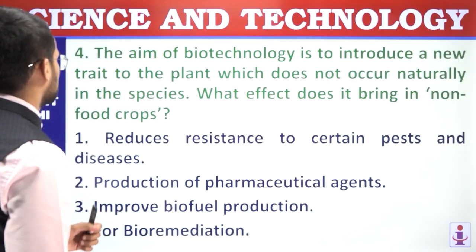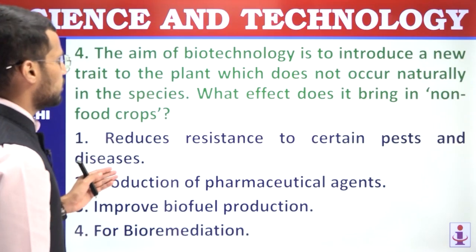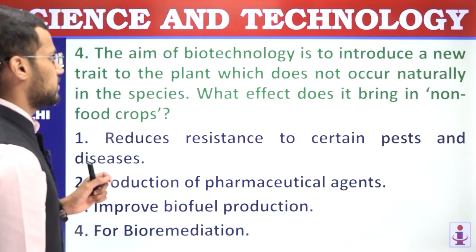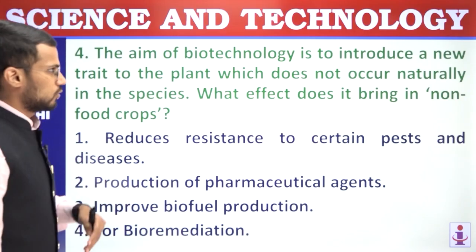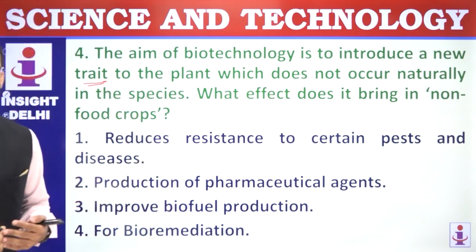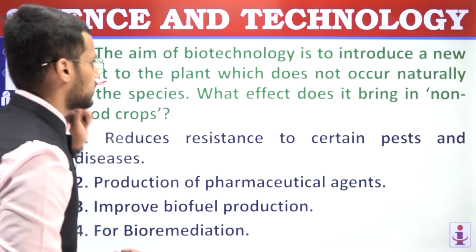Next, the fourth question. The aim of biotechnology is to introduce a new trait to the plant which does not occur naturally in the species. What effect does it bring in non-food crops? So when we introduce, let's say, a foreign gene, a new trait, what would be the effect of that foreign gene on non-food crops? That is what we are supposed to find out.